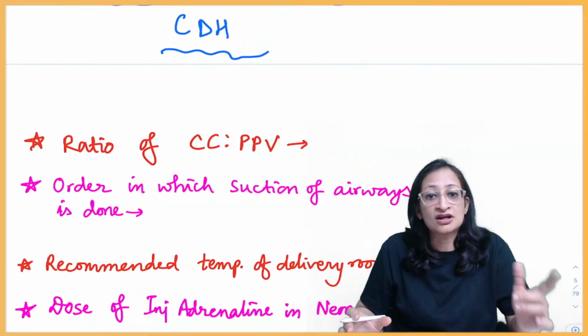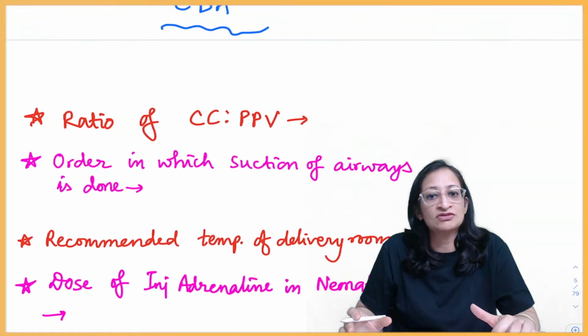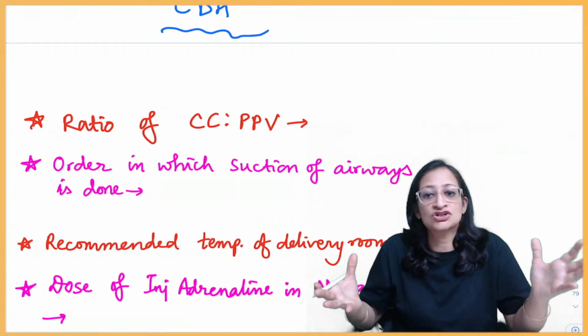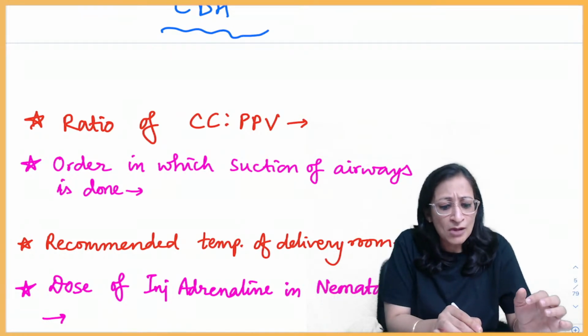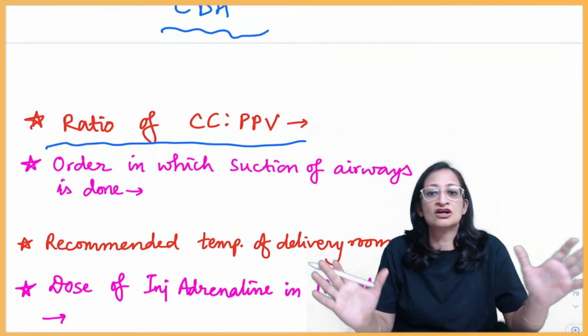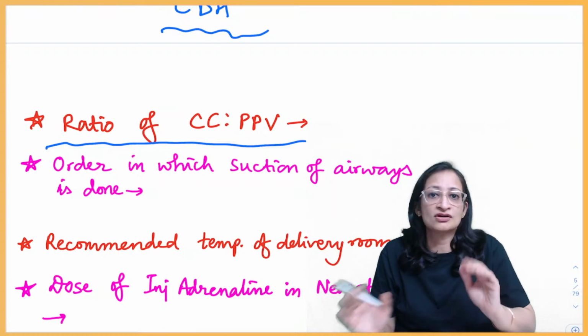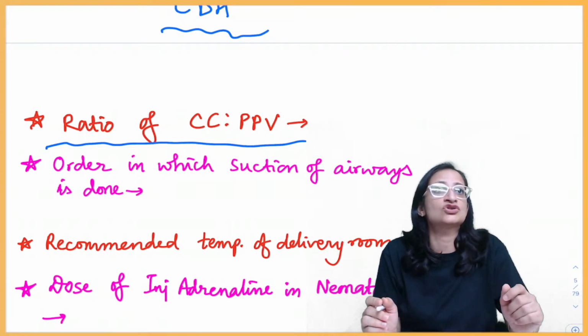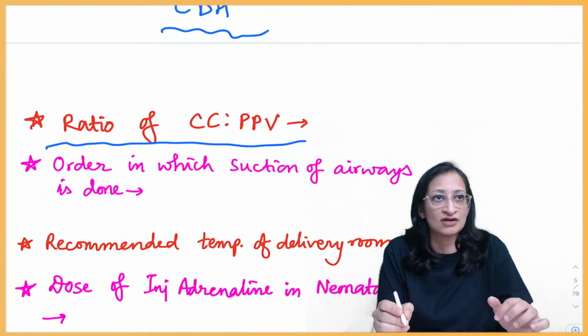So now coming to the ratio. What is the ratio recommended between chest compressions and positive pressure ventilation? Now here I'm asking a ratio, and this again, friends, has come multiple times in various questions. So you must know it. What is the ratio of chest compression and positive pressure ventilation? So this is 3:1 in neonatal resuscitation, right?